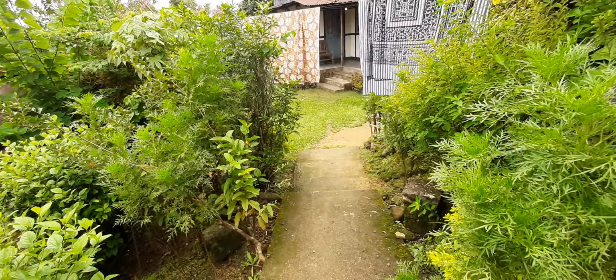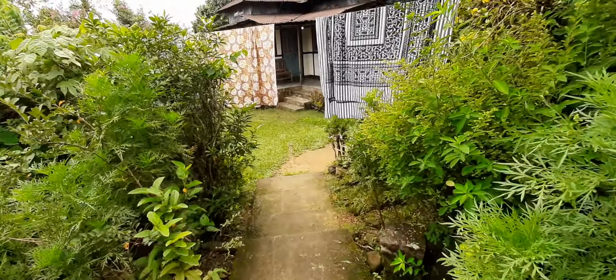This is the way from the Mawlynnong parking lot to Nangroi Homestay. You can see there is a parking lot just hardly a minute, or less than a minute's walk, just a few seconds' walk from the parking lot, the old parking lot or post office of Mawlynnong, to Nangroi Homestay.